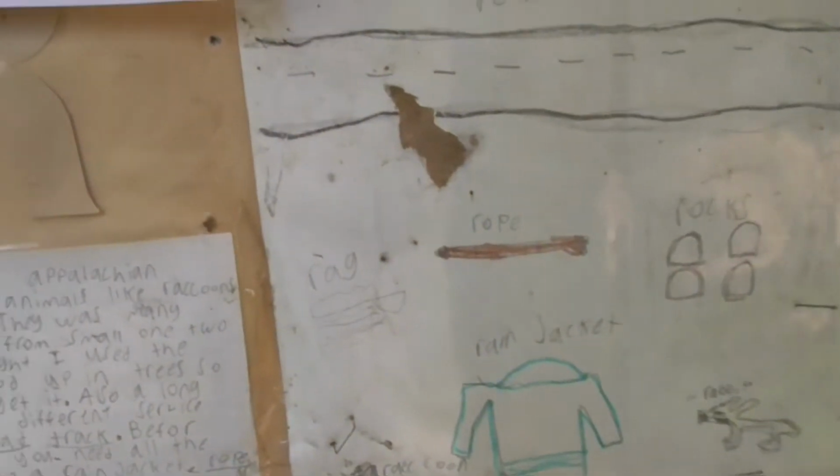I don't see them, but it says here that as I walked the Appalachian Trail, I saw many animals like raccoons, rabbits, and snakes. There was many rocks on the trail, from small ones to big ones. And at night I used the rope to tie my food up in trees so the bears wouldn't get it.